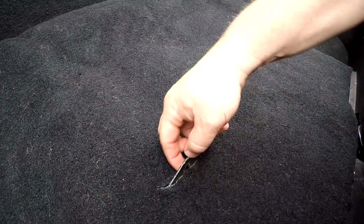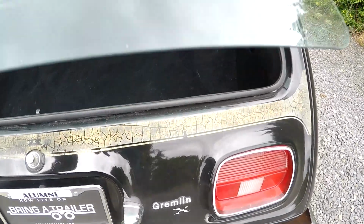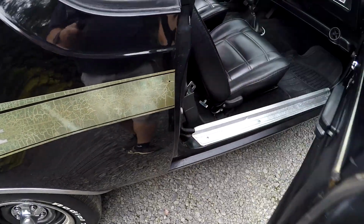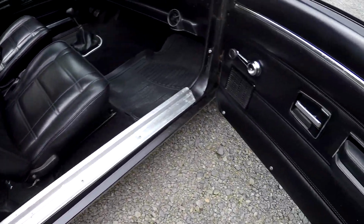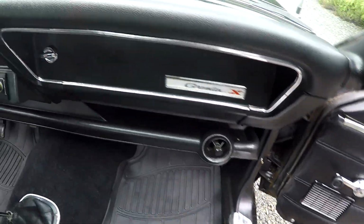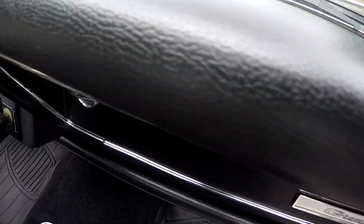The spare would have went here. That's what this little hook down is here, and a little indentation right there. It probably had one of those little skinny spares. Take a look at the interior on this side real fast. Door panel looks great. Dash pad looks good. You can see, hope you can see that.